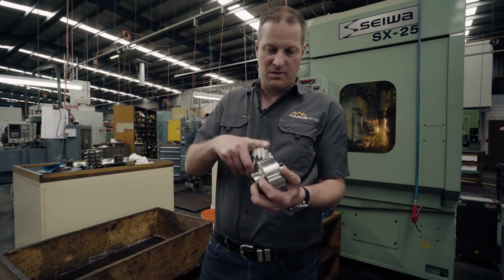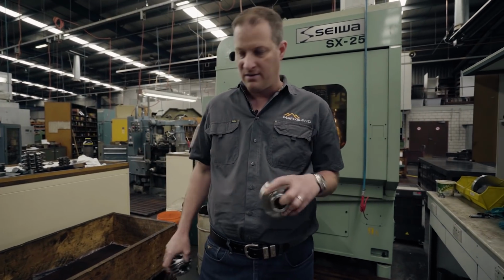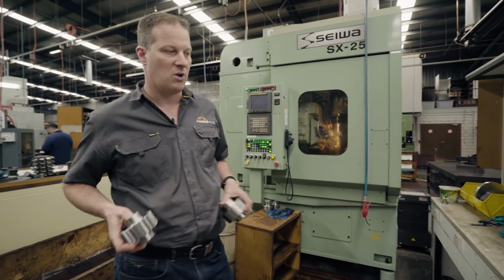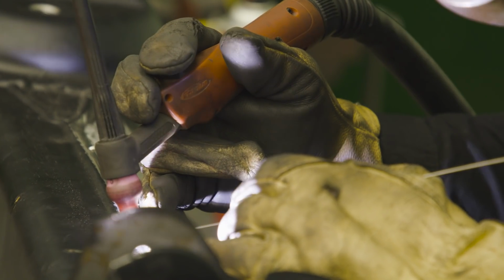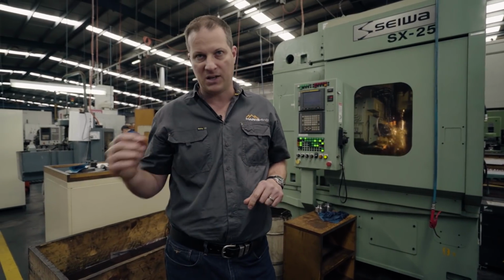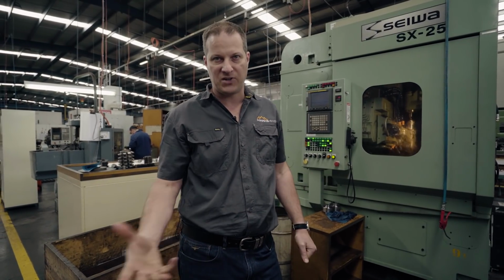Here you can see the gear blank. So originally we turned this next door in our CNC lathe, and it comes in here and we gear cut it. For years now we've been doing all our own gear cutting. We do our Nissan Patrol low range gears, Mitsubishi low range gears, even the Land Cruiser low range gears, plus portal gears, spline shafts, all sorts of things. Everything here manufactured on site.